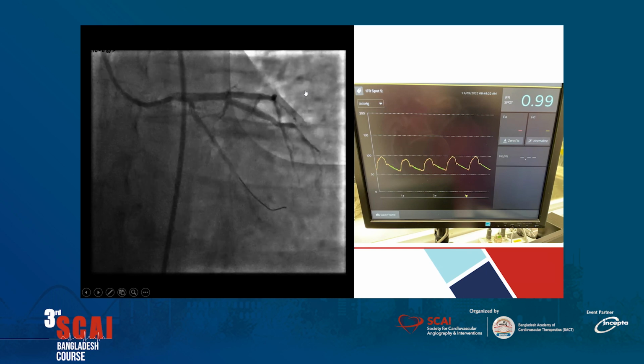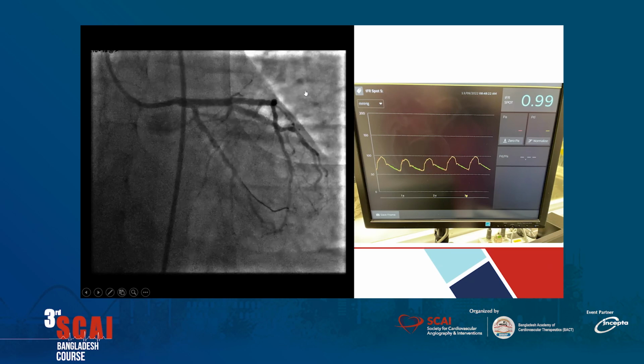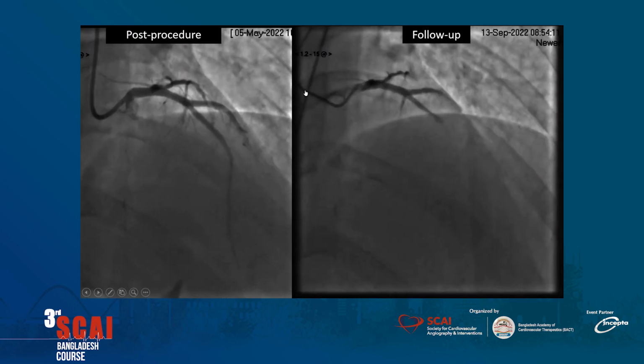Because there was some recoil in the circumflex, we did the iFR, which was strongly negative. So essentially what we have done in this case is we have used only 2 stents for the whole left system. Let me show you another case.